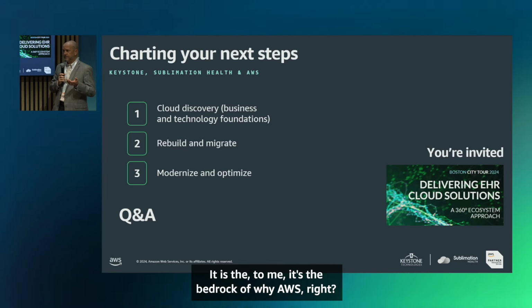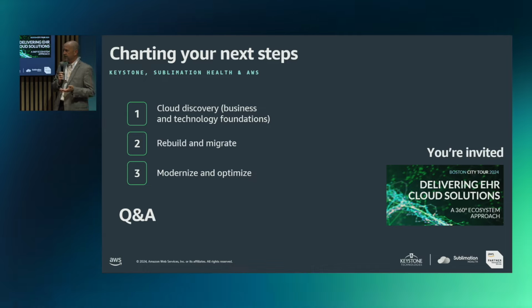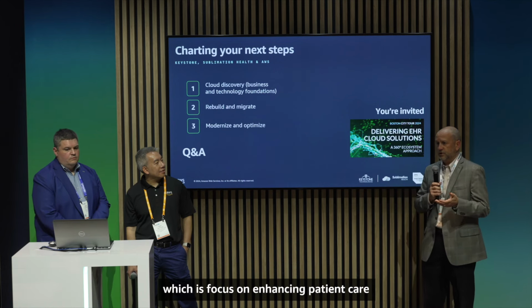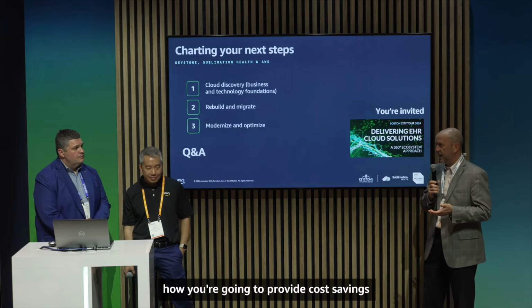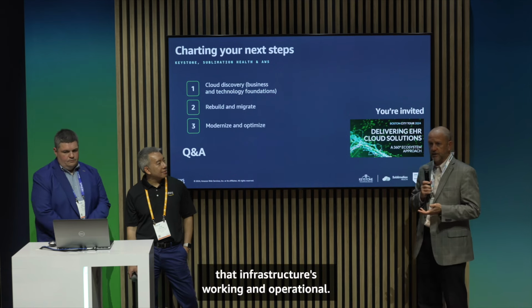It is, to me, the bedrock of why AWS, right? Being able to put this three-step process in place allows you to do what you're supposed to do, which is focus on enhancing patient care and develop solutions rather than worrying about how you're going to provide cost savings or how you're going to make sure that infrastructure is working and operational.